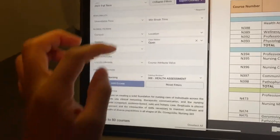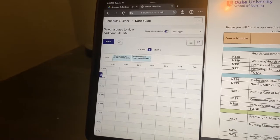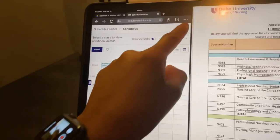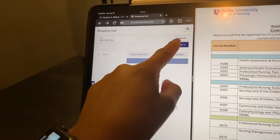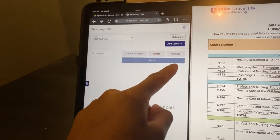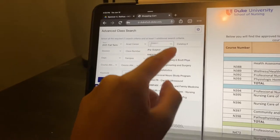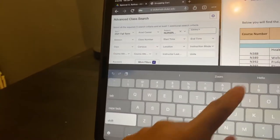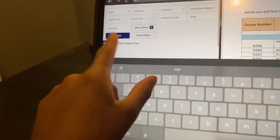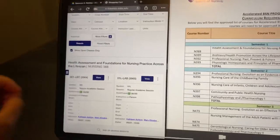How do I add another course? See, this is what I'm talking about. Okay. I want another course. How do I add more courses? This is odd. Huh? Okay. Let's try subject nursing. Boom. Catalog number 388. Search. I'm so confused. Okay, y'all, we're gonna take a break so I can figure out what the heck is going on with this little program they got.